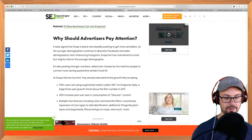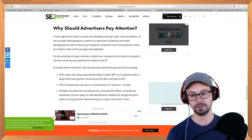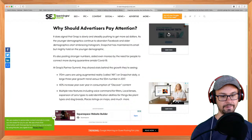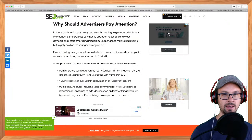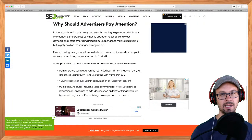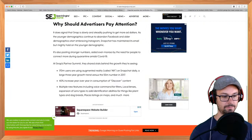The augmented reality is really interesting. 170 million users are using augmented reality, called AR, on Snapchat daily, a large 3-year growth trend. So that is, you know, that's going to take over. So augmented reality. Well, how could you use augmented reality? You know what? It's best to leave the augmented reality up to Snapchat, but the ads, while they're using augmented reality, could be interesting. And Snap is going to find a way to incorporate your ads in with the highest likelihood of you making money.